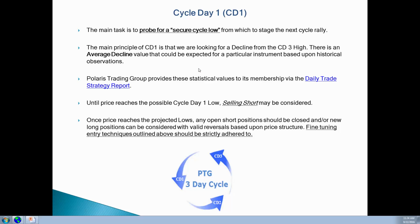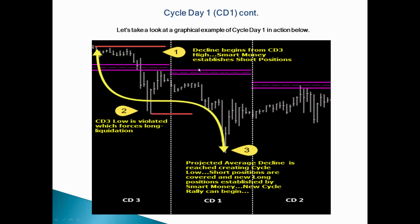Now, once that is accomplished, and here's a graphic of it, by the way. Picture speaks 1,000 words, right? So from the cycle day 3 high up here in the top left, bubble number 1 here, the decline begins from the cycle day 3 high. Smart money basically begins to establish short positions out of their longs. The next day, what they're looking to do is violate the cycle day 3 or prior day's low, which forces some long liquidation, right?